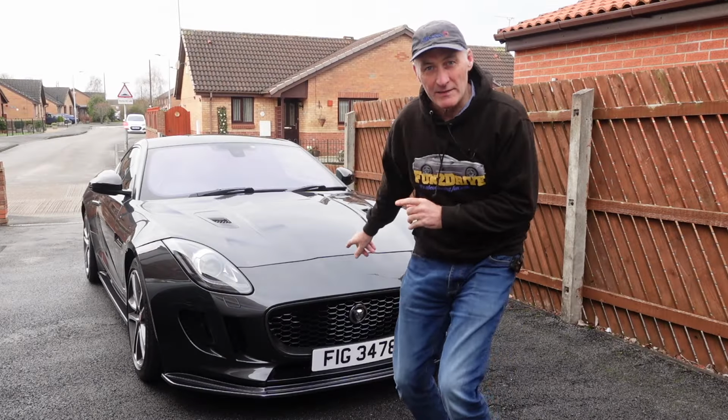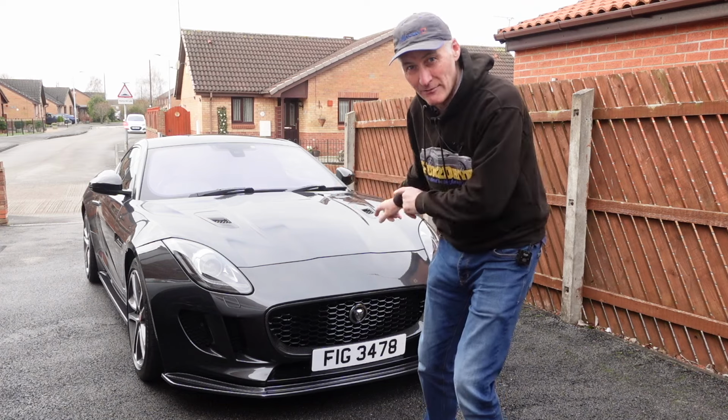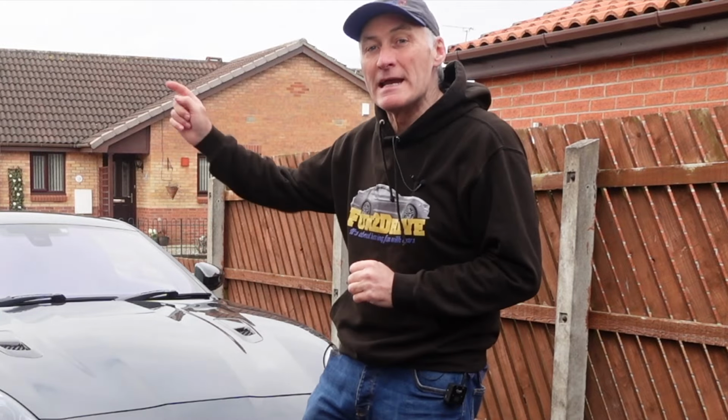So today I'm taking this car to be traded in for the car that I wish I'd bought instead of this one. Let's get to the garage and I'll show you. But before we go there, I just want to let you know that I've removed most of the mods that I've done on this car, ready to put in my next one.